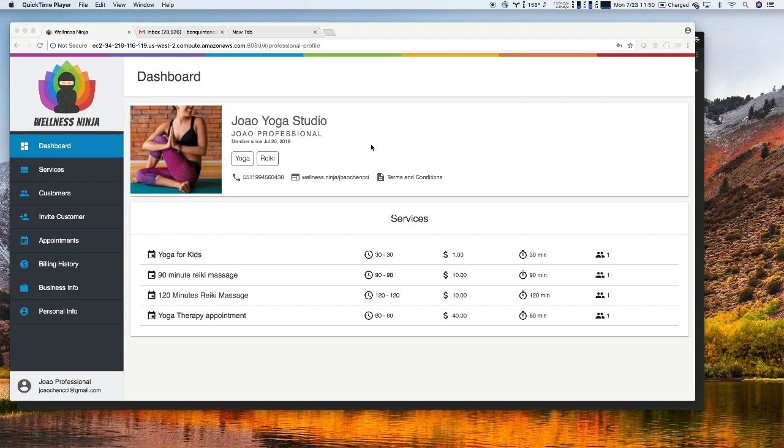professional and the customer. So what we're looking at right now is just the dashboard for a professional in our system. This is Joao Yoga Studios. The data is kind of made up, so please excuse all that. And down here, we can see that we have 4 services at the Joao Yoga Studio, and this stuff is all pretty made up at this point. You've got yoga for kids, a couple of different Reiki sessions, and the yoga therapy appointments that you can book.